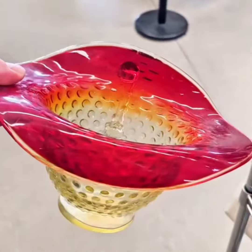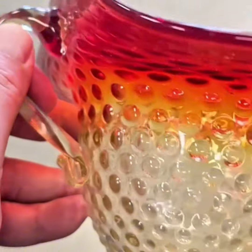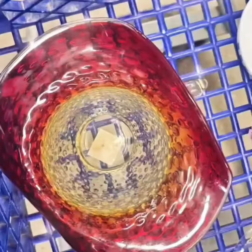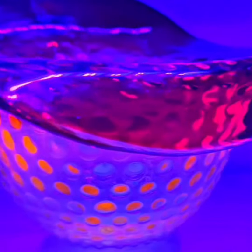Oh, wow. This is gorgeous. A 1970s Kanawha glass piece made in West Virginia. Look at the hobnail. I love it. It's only $6.99. That is an incredible price. Gorgeous amberina coloration. Into the cart you go. But wait, it has a secret. There's cadmium, so it glows under black light.